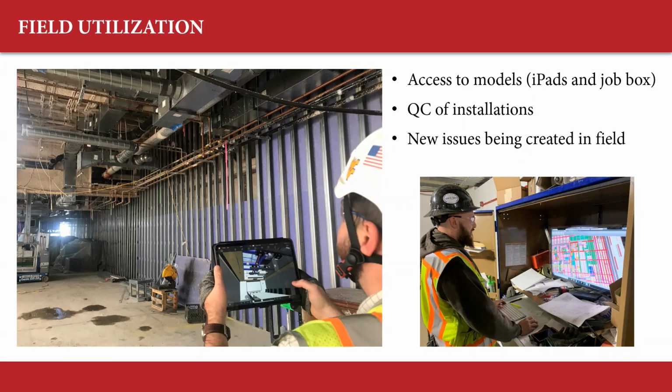And frankly, we're still tracking new issues that we're finding in the field, whether it's because there's been a design change and we weren't able to anticipate all the dominoes, or whether there's a field condition that we didn't recognize because we've uncovered it after demolition. You see there, Jason, the VDC manager, he's out in the field. He could take a snapshot and embed that right in that issue. So again, it's not just a tool that we're using in the trailer, in coordination meetings with the computer people. This is really a valuable tool for the field.